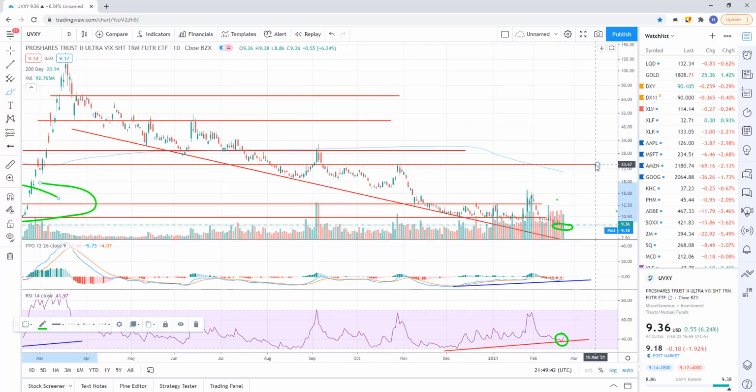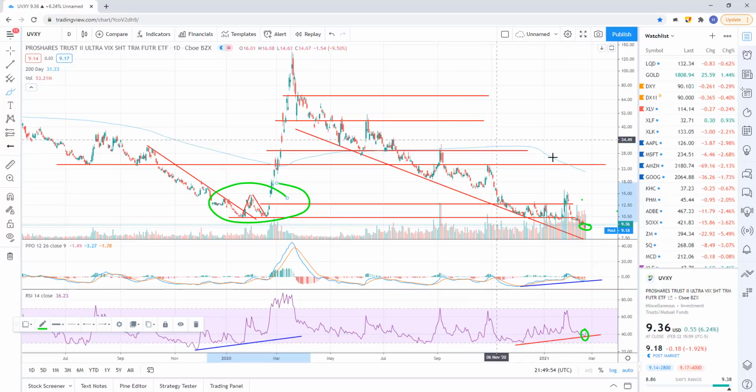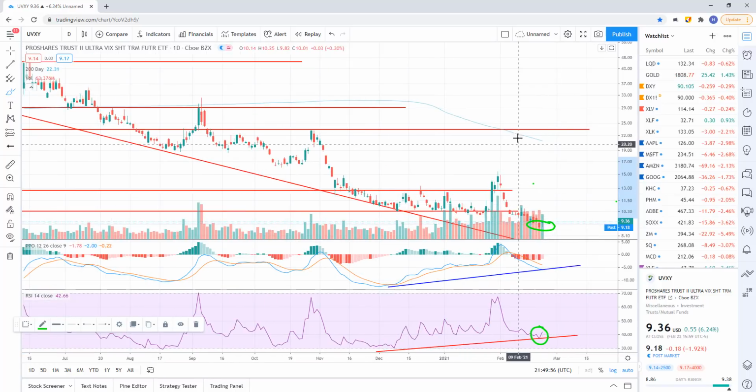If we do, then I'd look for the 2370 or 2350 area. We've also got the 2930 area, potentially up to this 4650 area. Any one of those could prove to be resistance levels, so I would look at those as areas to take profit if we get that move higher.